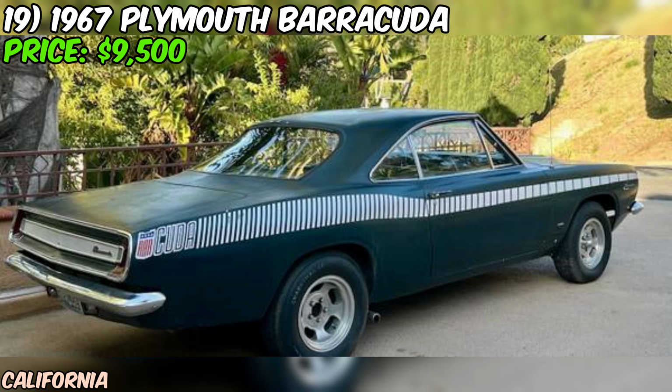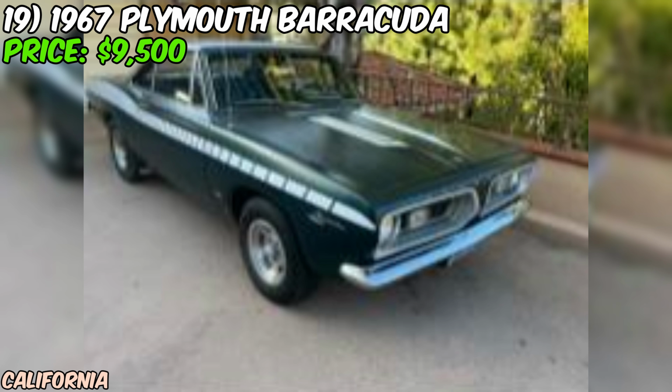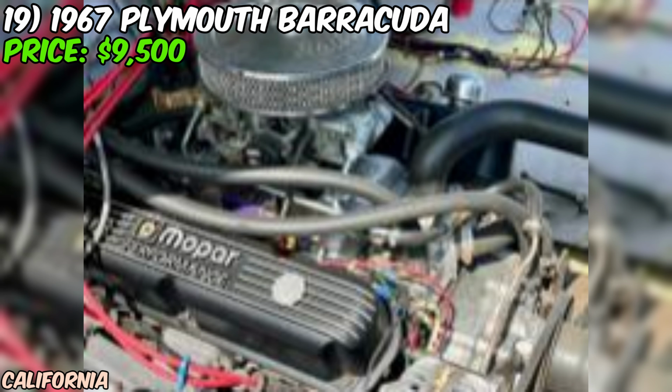19, we've got a classic 1967 Plymouth Barracuda up for grabs on Craigslist. This first-generation pony car is a real piece of American muscle history, and it could be yours for just $9,500. Now, before we dive in, let's address the elephant in the room, the title status.